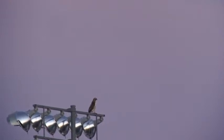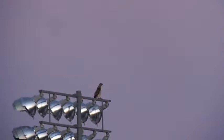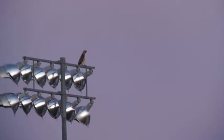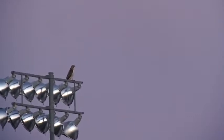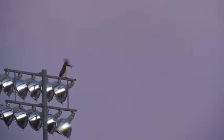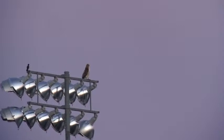He's turned around and it looks like he thinks he's about to leave. The moon is still where it was. Well, moved a little bit. And a robin has joined again.